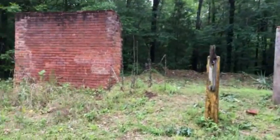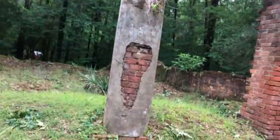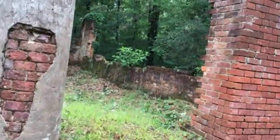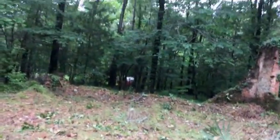The Old Methodist Church. I guess this would have been the front door.